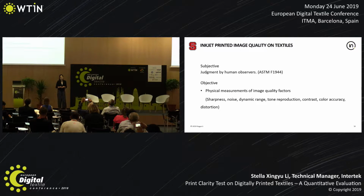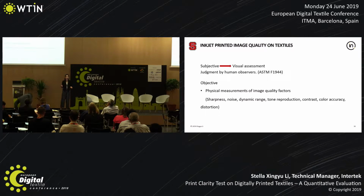Right now, most of the testing is subjective. It's based on visual assessment, a judgment by human observers. Like we have 15 to 20 observers rating maybe 2 or 3 samples. And it's not that accurate, and it may change by gender or age or something. So right now, we require an objective test method to evaluate print clarity.